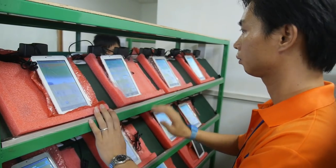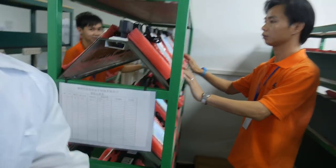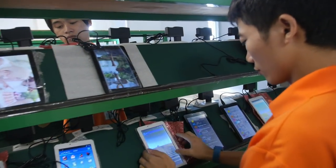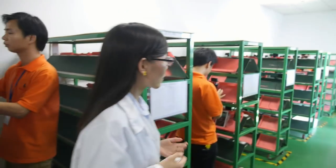So we will have records here. They're doing the aging for the tablet and also the battery. Usually we do 4 to 6 hours of aging. Video loop, the same, yes. All right, cool.